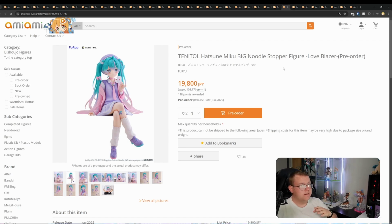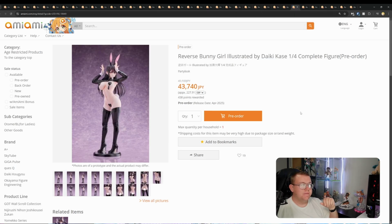We're now going to the adult section. Just a word of warning. Even though we've looked at some cast-off figures, this is the adult section we're going to now. Reverse Bunny Girl, illustration by Daiki Kase, quartz scale by Party Look, 43,740 yen, April 2025.